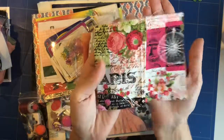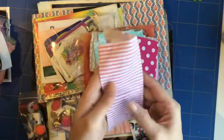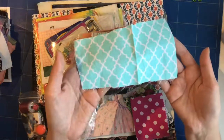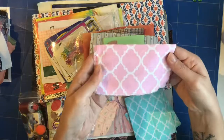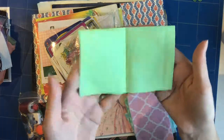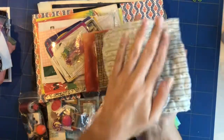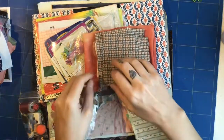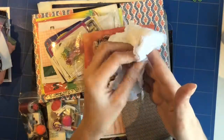Look at this. Beautiful pink striped one. Polka dots. Oh, this is pretty. Love it. Oh, I have to make a really colorful journal with lots of fabric and fabric collages. And oh, this is a piece of, is it a quilt? I don't know, but it's padded. So fun. Don't have anything like this. Look at this. Oh, so many wonderful fabrics. This is pretty.